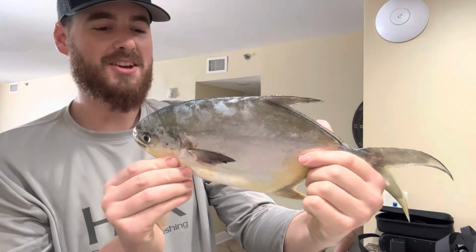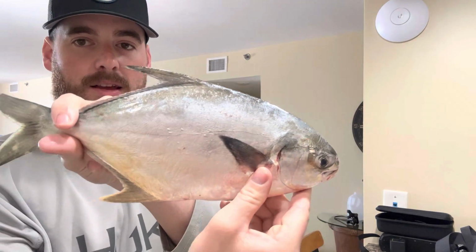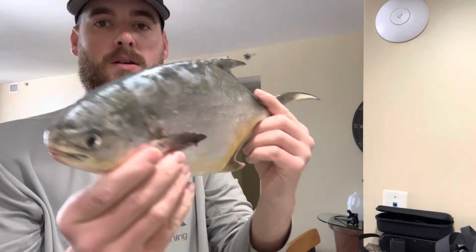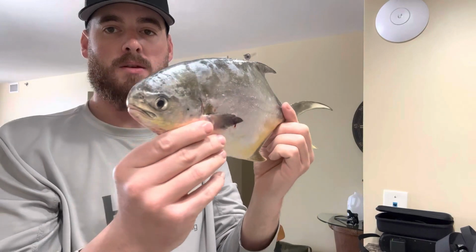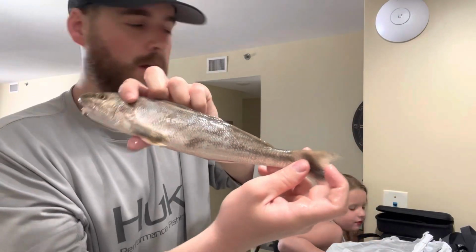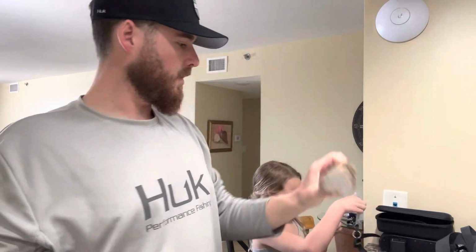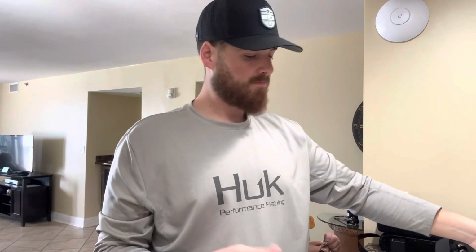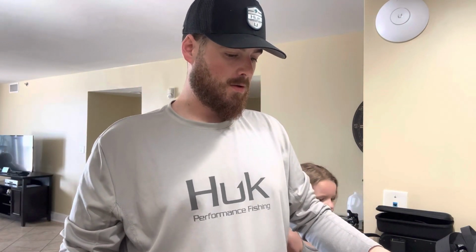These are really nice looking fish. These got a cool look to them, I think. They just look very different than anything I'm used to. But we'll cut this one up too. Got a couple whiting here. Another whiting. It's fun coming down here and just catching different stuff. I really enjoy it. And the surf fishing is really, really fun too. So it's a lot of fun.